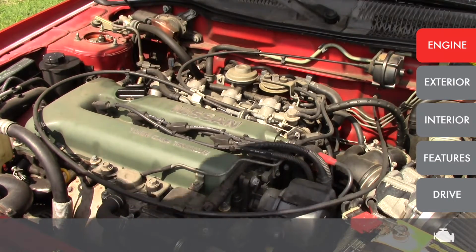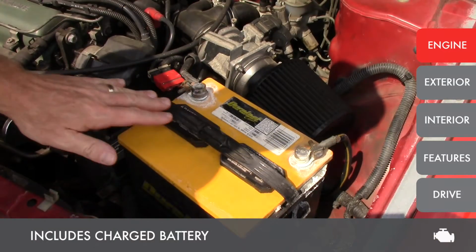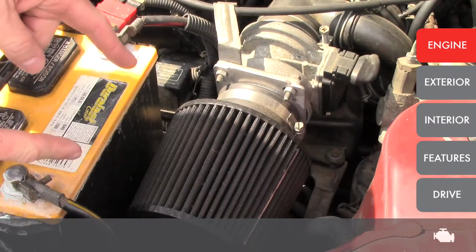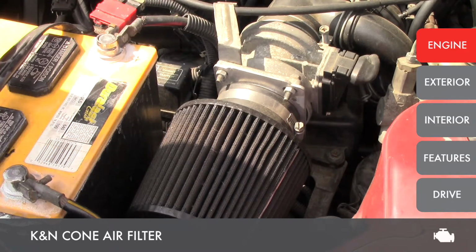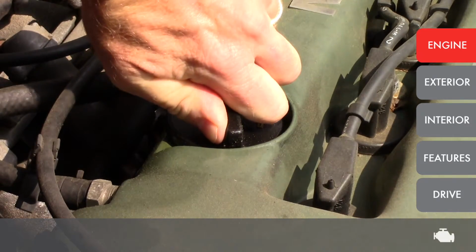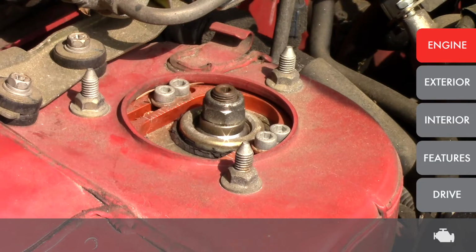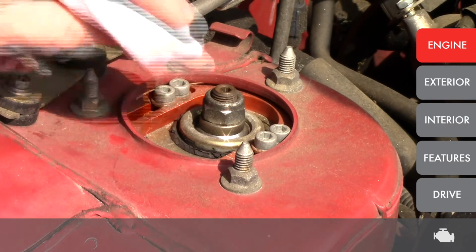Let's take a look at some more parts. Here you see the battery. Plenty of juice. And here we have the K&N air filter. It's a cone model. Here we've got an easily accessible oil cap, which is on securely. And here we have the damper adjustments for the coilover.